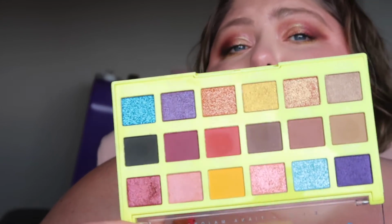The shimmers are, I feel like, better than the shimmers that e.l.f. normally has in their palettes. Because I think this was $15 or something like that. The shimmers are definitely better than the shimmers that they have in their normal palettes. I didn't have any issues with the patchiness or blending on anything, and I used the red and the black. The black is very pigmented. That's a pigmented black, so you have to be very cautious with that. But I loved all the shades I used.